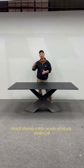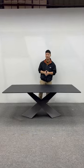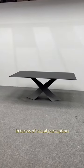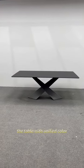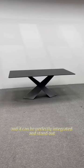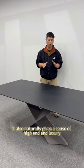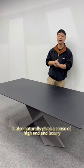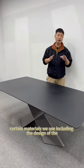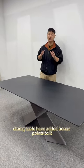Black dining table, made of black material. What are the benefits of its appearance? Actually, it is versatile. Everyone can see this at a glance in terms of visual perception. The table with a unified color tone can be placed in various minimalist styles, and it can be perfectly integrated and stand out. Especially black, it is a deep and profound color. It also naturally gives a sense of high end and luxury. Besides, certain materials we use, including the design of the whole dining table, have added bonus points to it.